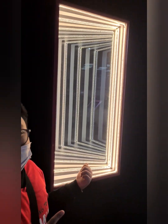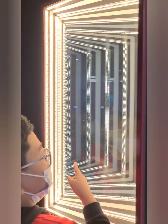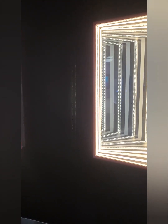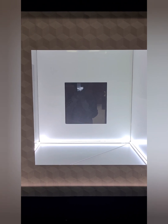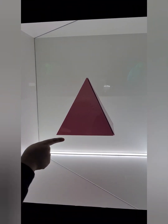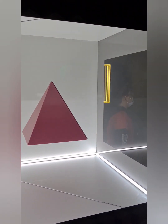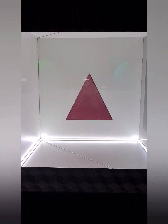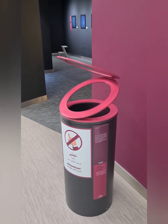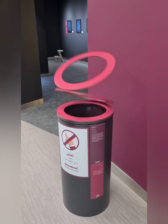What about this? What is this? This is a mirror. See? You know how we know this is a mirror? Look. Why is there so many me? Oh, that's inside? There's so many me. That's a mirror. Hold on. How did I go? Ang galing. So nice. Inside here is a tilted room.